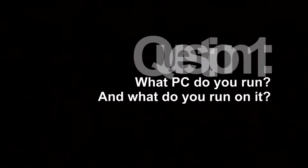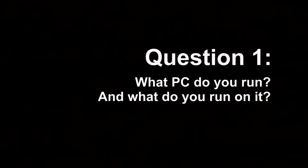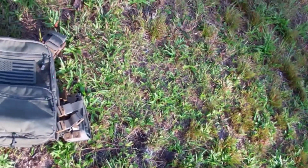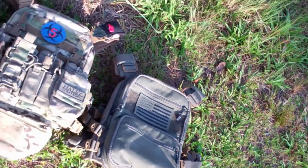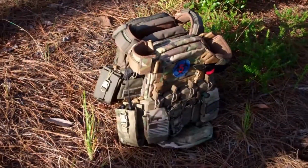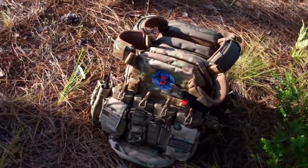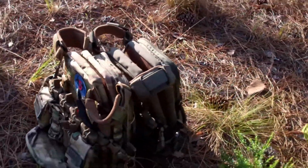One of the questions that we most frequently get asked is, what plate carrier do you run, and what do you run on it? For my plate carrier, I run a custom Mission Spec EOC. I have two of them, one in Multicam and one in Ranger Green, and I have them set up the exact same way. I wear a Haley Strategic D3 chest rig in the front, and on the back, I use a Haley Strategic flat pack.